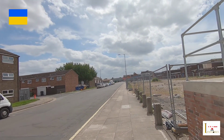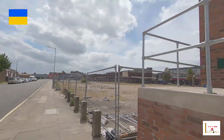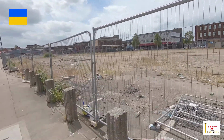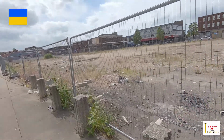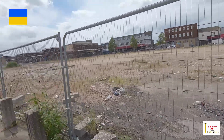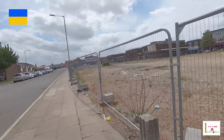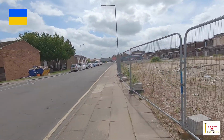Bit hard to really imagine, but yeah, you can imagine this full of terraced houses. Obviously there was a church on here, St Andrews, that was on there. It's what they do, isn't it? They knock all things down and, well, never mind. So anyway, that's where we are now, so let's go on to the next street.